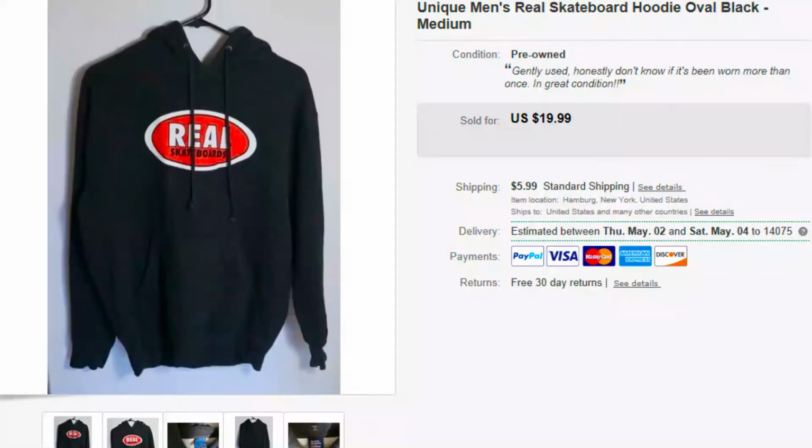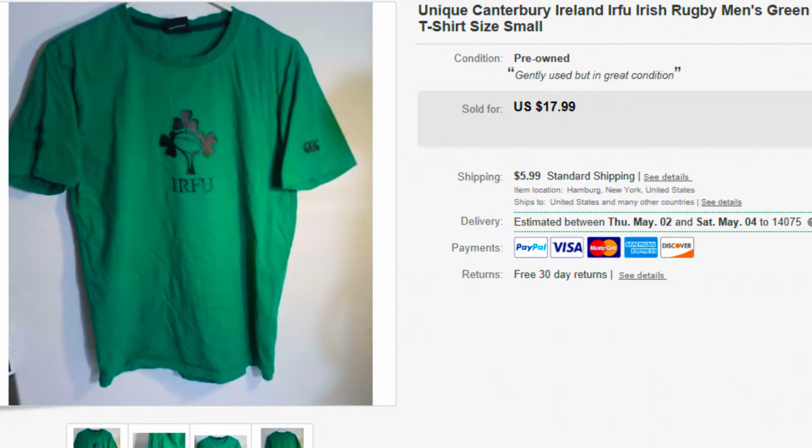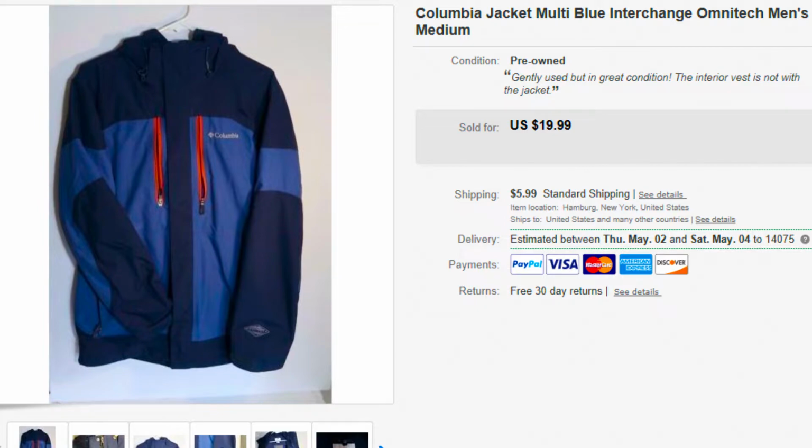Number 10 on the list is a Real Skateboards hoodie that sold for $13 plus $5.99 shipping. Number 11 on the list is a Canterbury Irish rugby t-shirt that sold for $13 plus $5.99 shipping as well. Number 12 on the list is the Columbia jacket that we picked up recently at Dollar Tag Day.